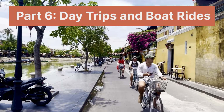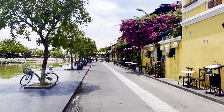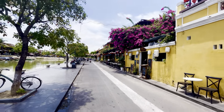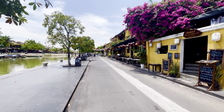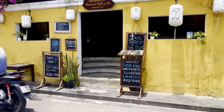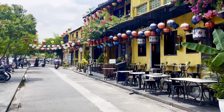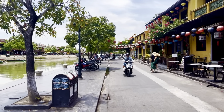Hoi An is also a great base for day trips. Number 1, My Son Sanctuary. About a 1 hour drive from Hoi An, this ancient Hindu temple complex is another UNESCO World Heritage Site. Number 2, Cham Islands. A short boat ride from Hoi An, these islands are perfect for snorkeling, diving and relaxing time on the beach.